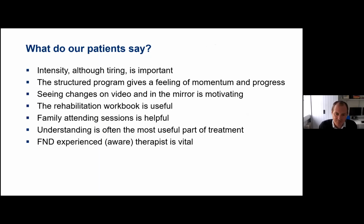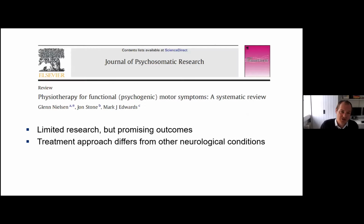They find that useful. And usually when I ask people what's the most useful part of physiotherapy, they don't say the treadmill training. They usually say it's understanding what's going wrong and how I can change it. I'm going to just finish off now by talking about the research that we do and that has been done. So it's quite limited, but actually it's really increasing over the last 10 years.